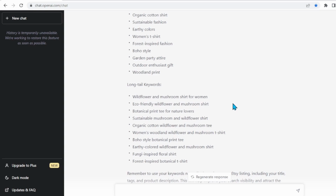Some of those keywords it recommended were wildflower mushroom, eco-friendly wildflower and mushroom shirt, and by the way, Bella and Canvas, if that's what you use, and that's one of my main brands that I personally use, it is considered an eco-friendly brand because they recycle a lot of their materials. They don't have very much waste, so that's something that you can look more into, but it is considered a more eco-friendly brand than other brands. And also DTG printing is considered a more eco-friendly print method than other methods.